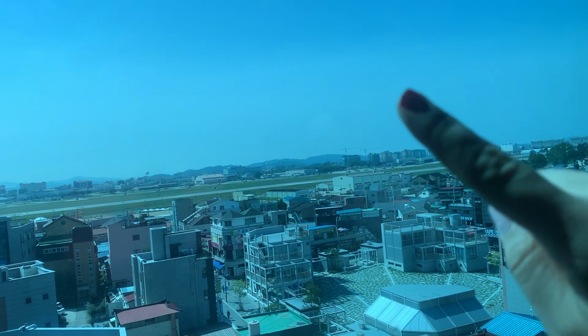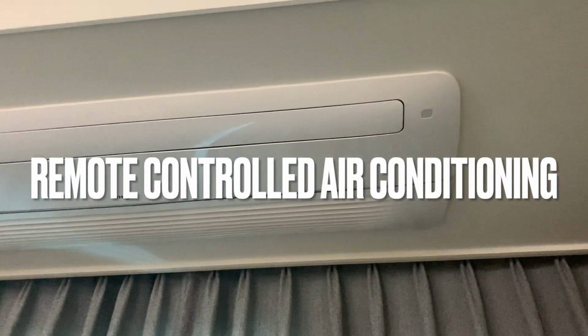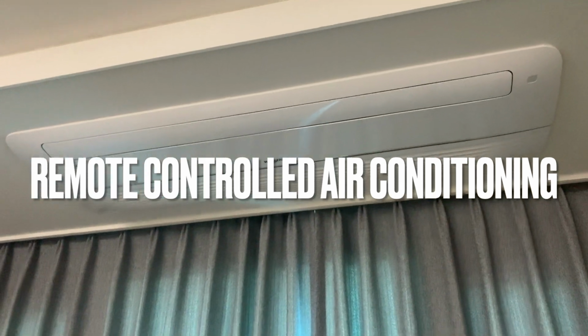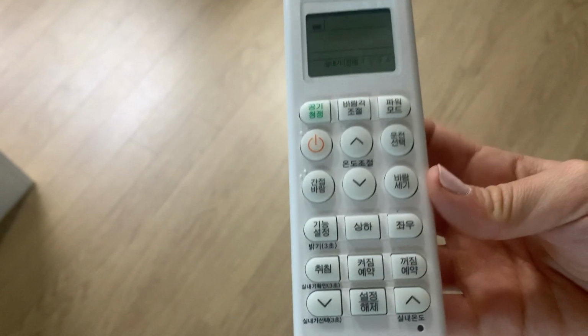Another not so convenient thing in Korean apartments is the air conditioners. They work by a remote system where you have to put them on cooling mode or fan mode, and you have to change it all the time. You don't want to have it on cooling mode for too long, and that's expensive, and it's just a whole thing.